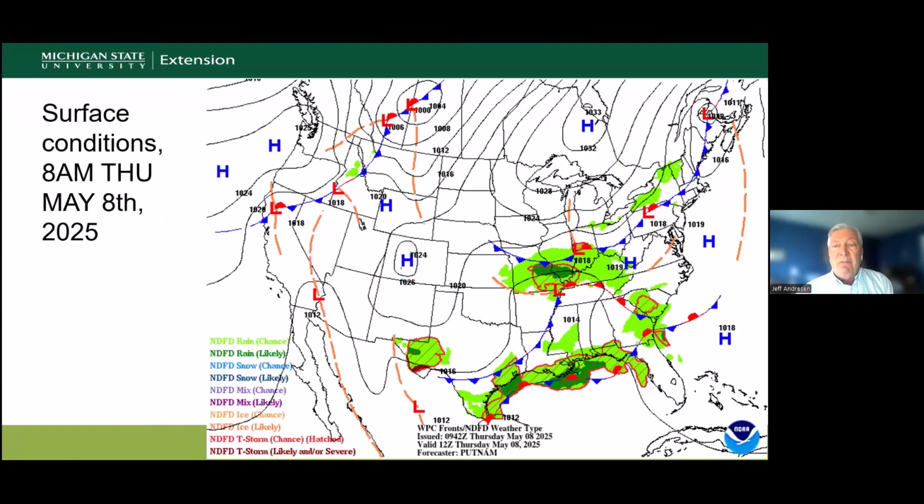Our surface map this morning, big H here over Ontario, a big area of high pressure. It is a Canadian origin air mass. It's a cool air mass, and that's basically going to be the dominant feature for us for the next 24 to 36 hours. But it is going to be moving off to the east and set the stage for a significant warming trend, really beginning tomorrow and into Saturday.